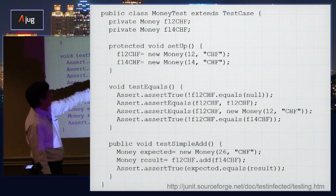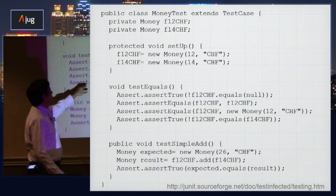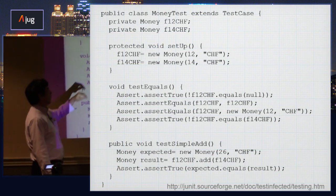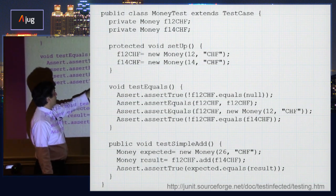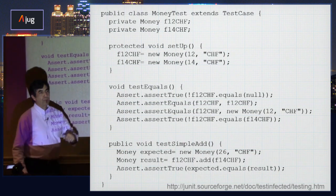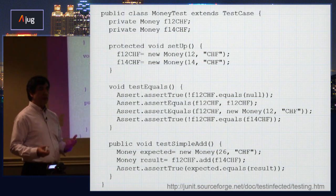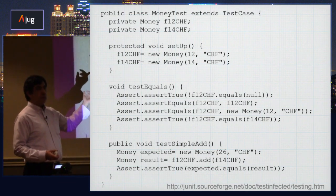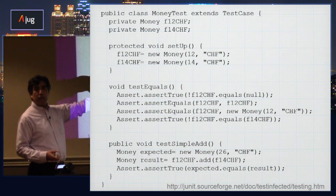Assert equals F12, so F12 to F12, those should be equal. One thing should be equal to itself. Then they've got this one, F12 to a new instance with the same values. That makes sense. And they've got this last one, assert true, not F12 equals F14. So you can kind of figure out what it's doing, right? Do you notice it's missing one test? There's an equals it's missing. Anybody? You know what it is?